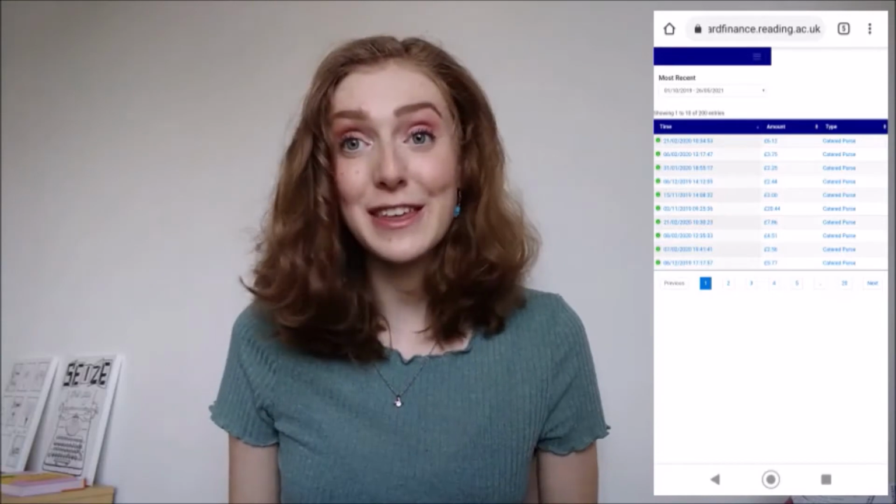Another great thing about the catered packages is you don't need to be in a catered hall to use one. Any of these packages are available to buy as a standalone. This is really handy, especially the gold package, because if you're on campus and you just want to grab some lunch a couple of days a week, then it makes it so much more convenient to be able to do that.